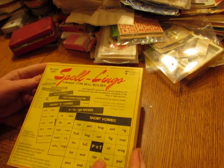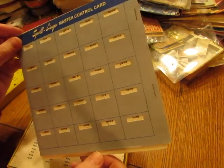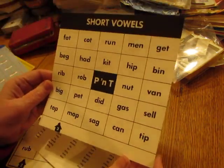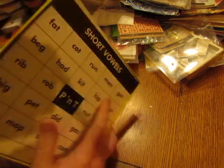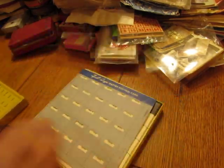Oh my goodness. Bingo type skill builder. Spellingo. Look at that. This is the master control card. That is cool. I love these. This is something you don't see every day. In fact, I've never seen these. There's a lot of cards in there. Wowza. Thank you. Those are the kinds of things I love to find at the flea markets.